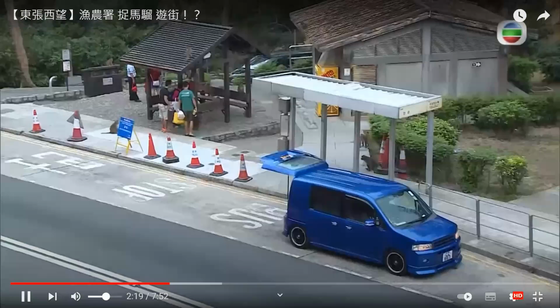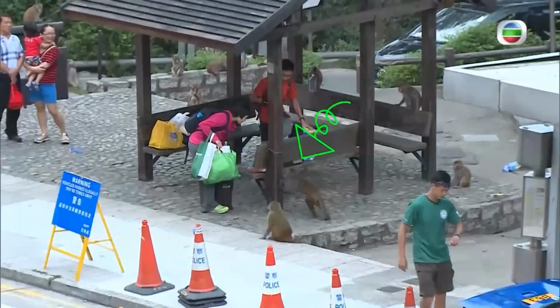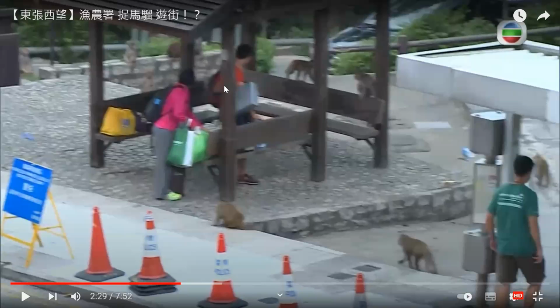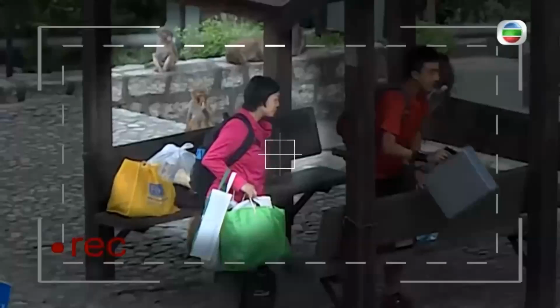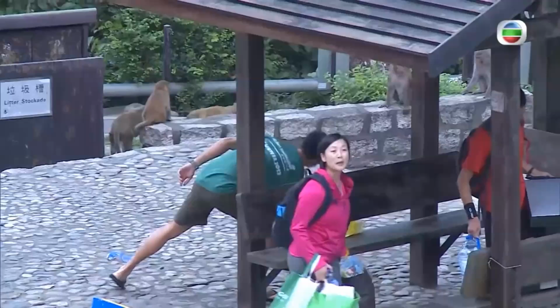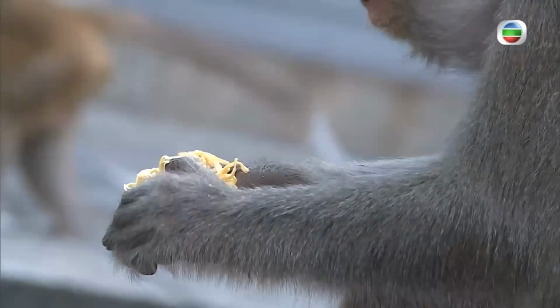It's a type of road. This is the first stop. You can see that this is the right back. The monkeys are stealing the snacks, you can see that. Replay it. You can see that it's eating, right?